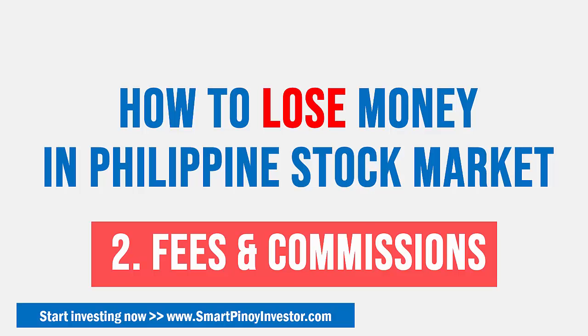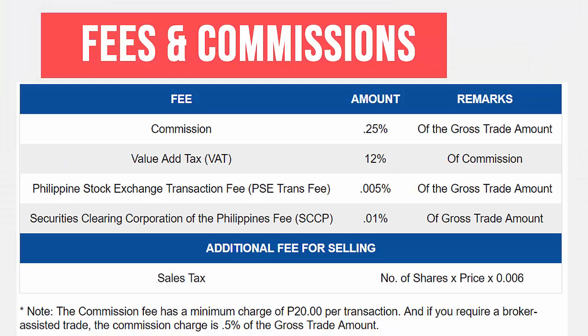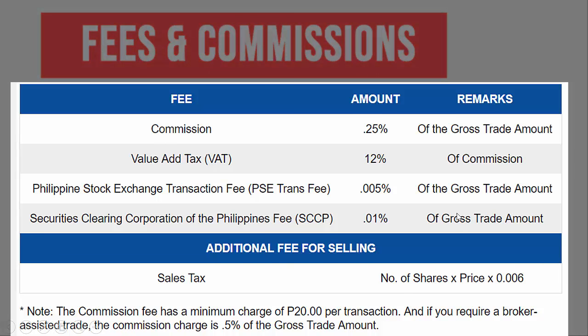But I just shared it here so that you will be aware na itong fees and commissions always deduct no possible earnings from you. Sa bawat buy and sell transactions kasi natin, so we place our buy and sell orders with our stockbroker. And then of course, yung stockbroker kailangan nilang kumita and they earn from us with this commission. This table summarizes yung mga commissions and fees involved when it comes to investing.